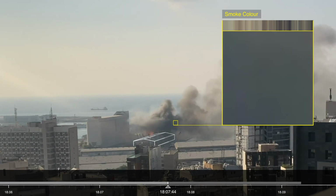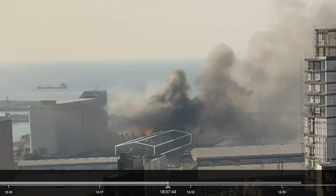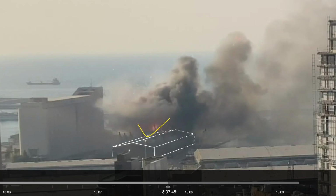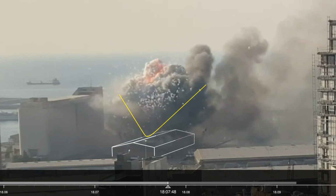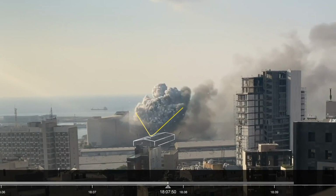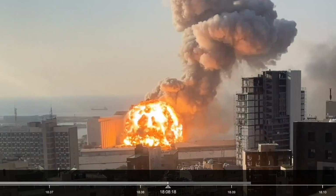At 6:07 p.m., a new intense heat source appears on the other, northwestern side of the warehouse, here, followed by a different, larger plume. The sparks that follow suggest the presence of small explosive charges, such as fireworks. 35 seconds later, at 6:08 p.m., a large spherical plume appears above the centre of the warehouse.